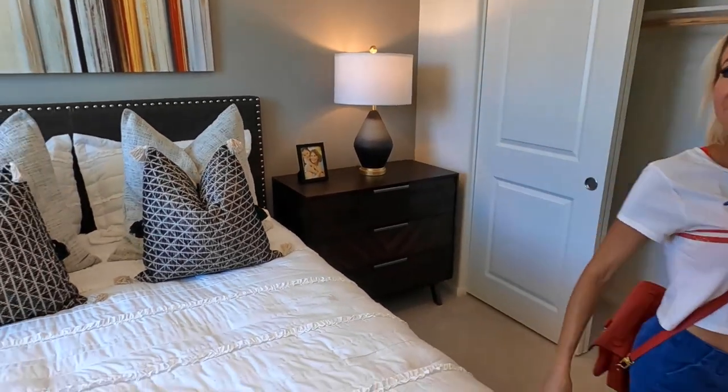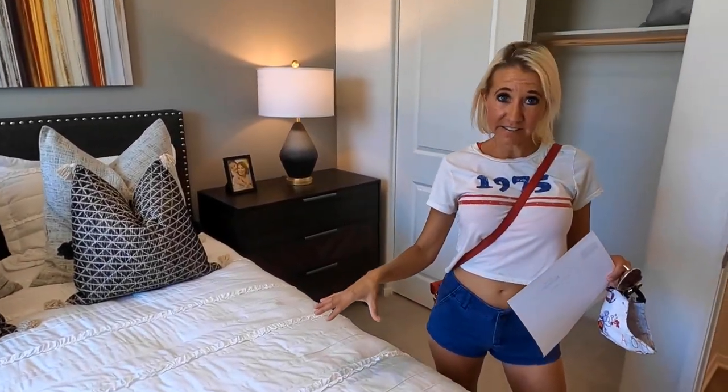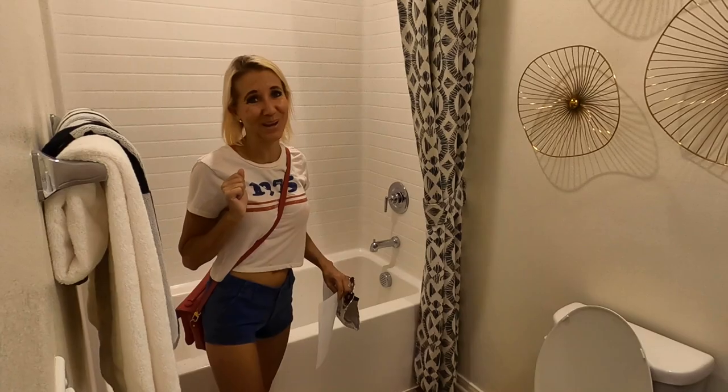This plan starts at $434,000 and is approximately 2,058 square feet. Let's look around. We're starting out in the downstairs guest bedroom, which is really nice. This is the guest bath. I like that it's a nice full bath right here close to the bedroom.